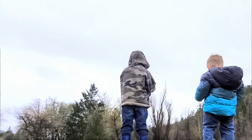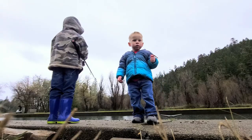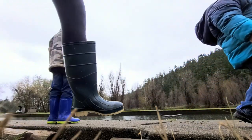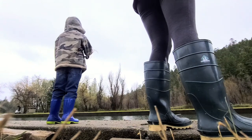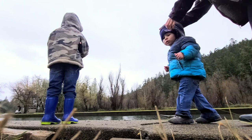Riv, stay back from the water. Needs to come back a little bit. Here, Riv, I'm getting yours set up right now. Well, at least we know now. We found out for ourselves they did stock it. Oh, yeah! Oh man, you gotta set that hook good after they eat it.